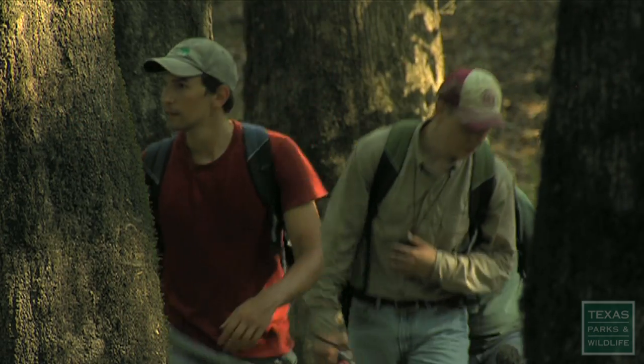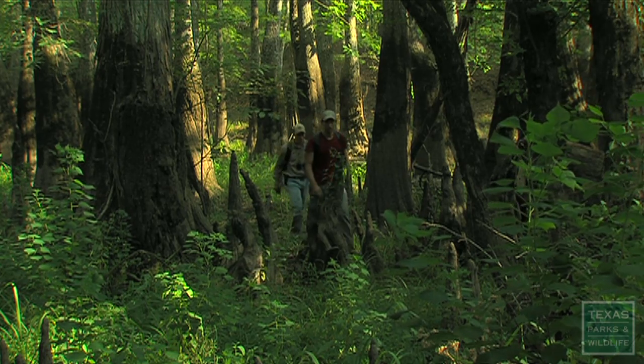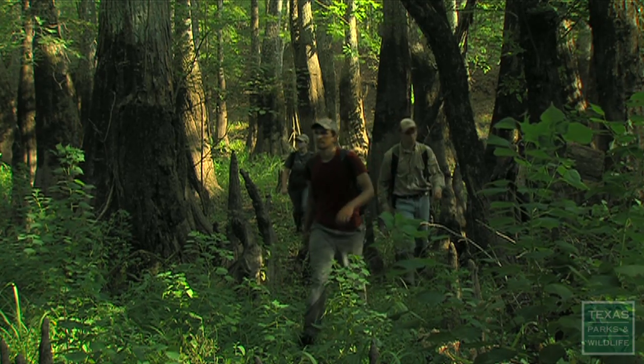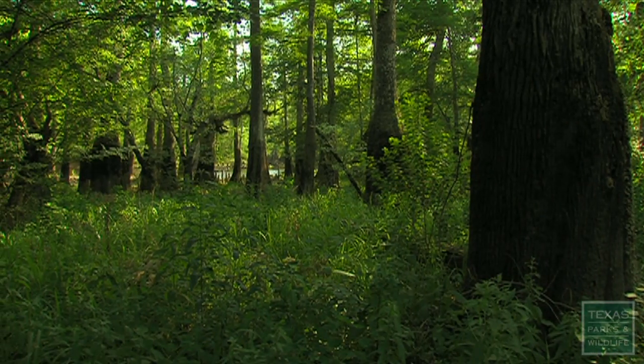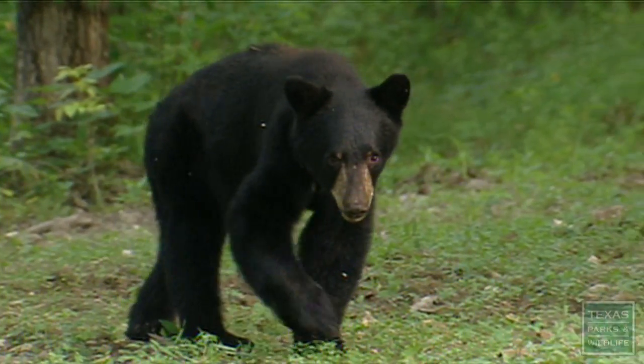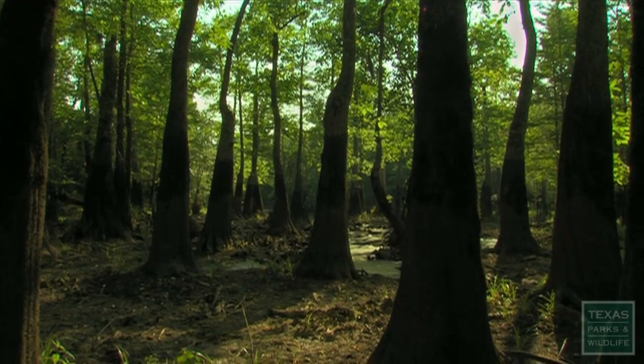But one thing Dan's learned on this study: the habitat is here, and the black bear is coming back to these remote parts of East Texas. If we don't have bears here in East Texas right now, that's okay, but we know that the habitat exists for them. It's just a matter of time before they actually do establish a self-sustaining breeding population.